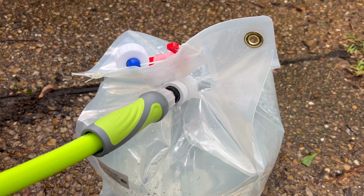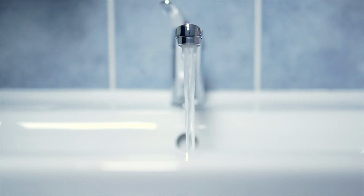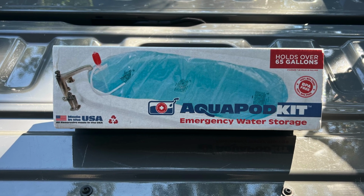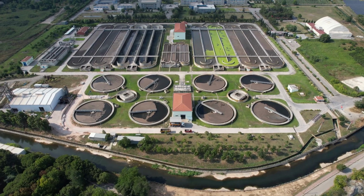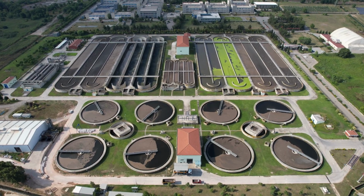The next thing you should do after an EMP is gather as much last-ditch water storage as possible, and one of the best ways to get a ton of water with very little effort is to fill up your bathtub. You could go ahead and pick up something like an Aquapod kit or WaterBob for this purpose. However, any water that you collect in those, even though that container is safe and clean, you probably still want to go ahead and boil that water just to be on the safe side. Although the water stored in towers should be clean, if water treatment facilities go offline, it's always best to err on the side of caution, especially if the pressure in the system has already started to drop.